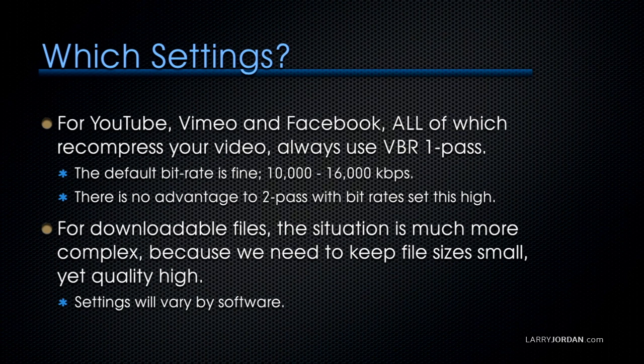If you're compressing videos for YouTube, Vimeo, or Facebook, all of which recompress your video into multiple different formats, always use VBR 1-pass. That's variable bitrate, 1-pass. The default bitrate that's set in the different compression software is between 10,000 and 16,000 kbits per second, and that default setting is fine. And there's no significant difference in image quality between a 10,000 kbps compression rate and 16,000, so just leave the default alone. And there is absolutely no advantage to 2-pass when your bit rates are set to 10K or above.